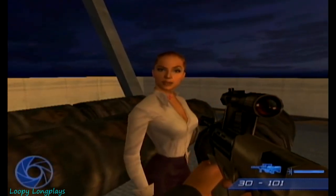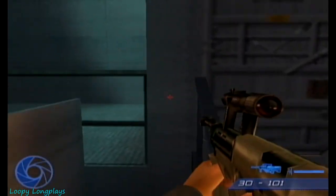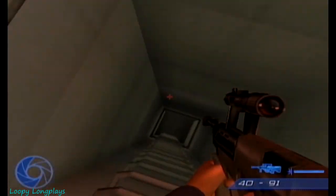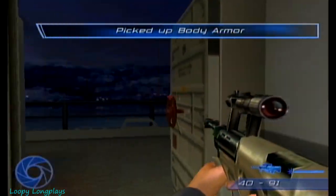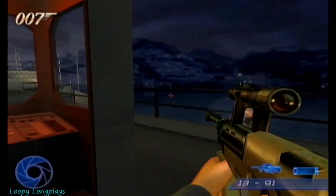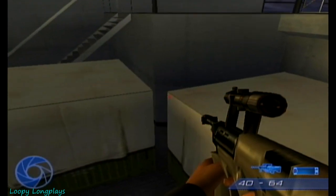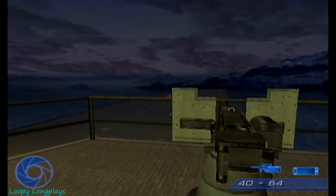Stop the clone leaders from escaping. I'll secure a jet in case we have to pursue. Seven. We see helicopters on the flight deck. Malprave's clones are making their escape. Don't let them get away.